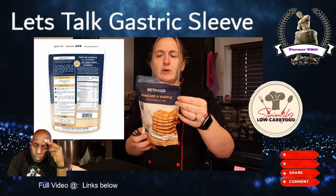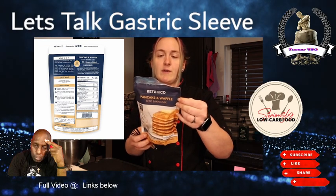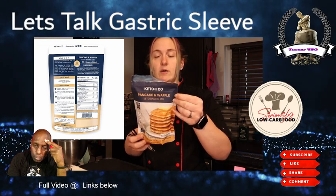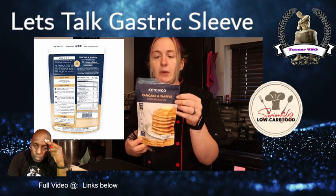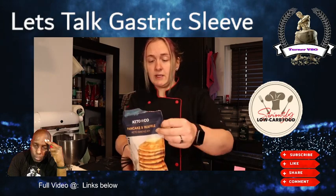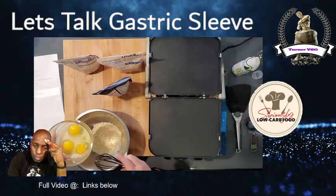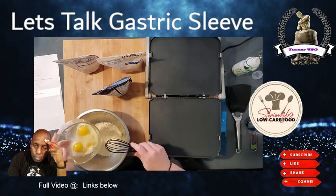This has a Wonderose sugar replacer, which has non-GMO soluble corn fiber and inulin, which I know affects some people, bloating and stuff like that. So that's something to think about if you're sensitive to inulin. You just combine all this stuff, stir until smooth. So I got oil, milk, I used cashew milk, and eggs in here.